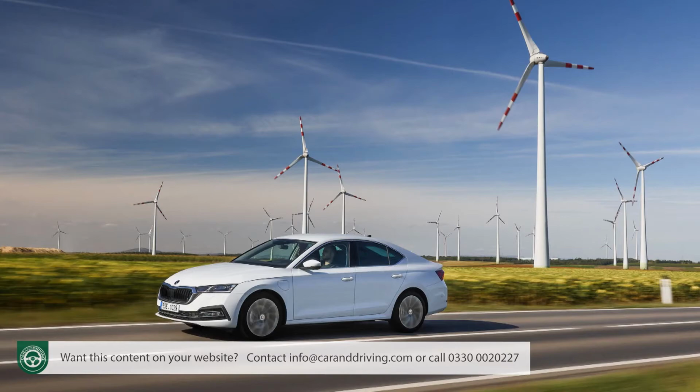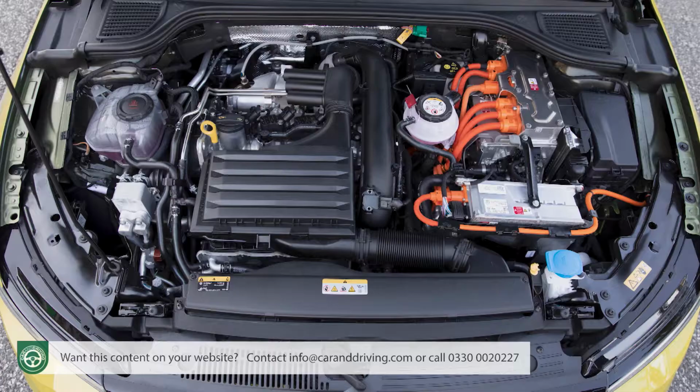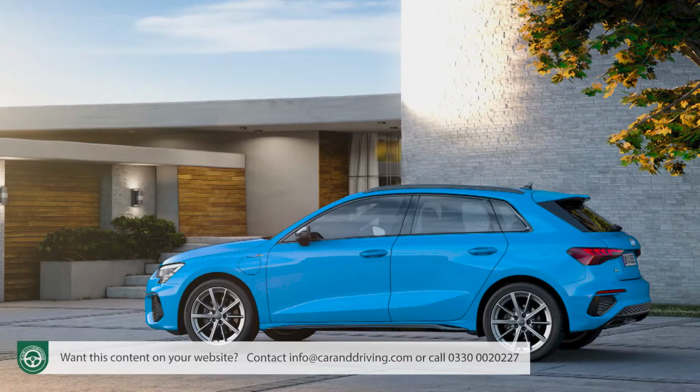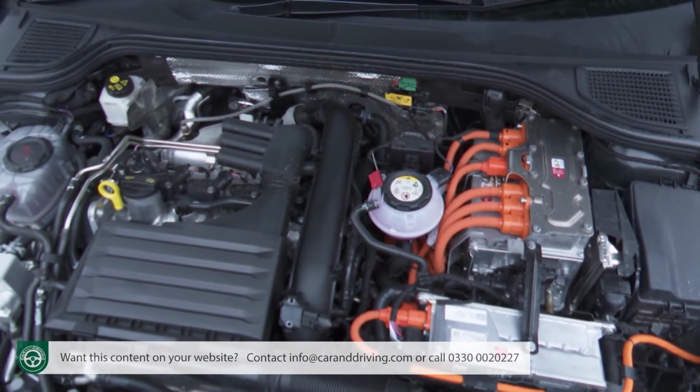Octavia PHEV models, as well as the Audi A3 Sportback 40 TFSI-e, which also uses the lower output version of this plug-in powertrain. If you prefer this Golf GTE, then you'll find it priced very similarly to an Audi A3 Sportback 45 TFSI-e S-Line competition model with the same 245 PS version of this engine.